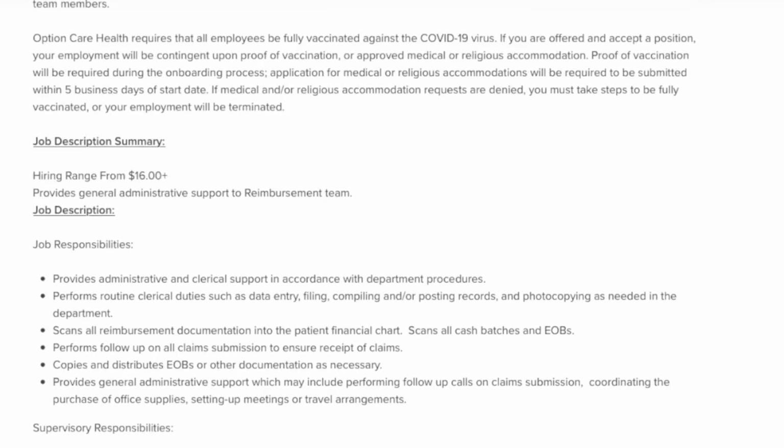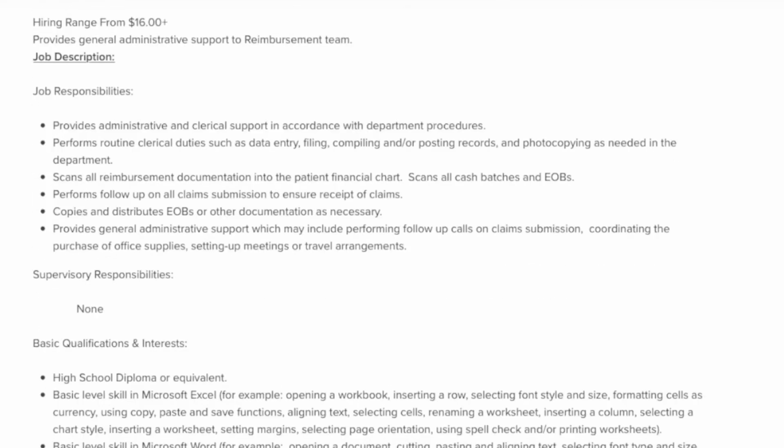They are paying $16 an hour for this position, which works out to $128 a day. That is before taxes. But they are looking for somebody to provide administrative and clerical support in accordance with department procedures. You'll also perform routine clerical duties such as data entry, filing, compiling and posting records, photocopying as needed.